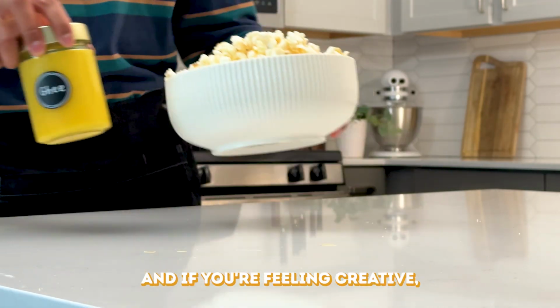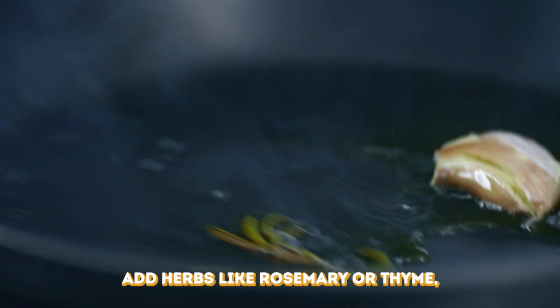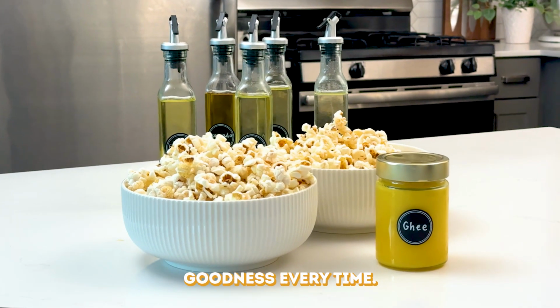And if you're feeling creative, try making an infused oil. Heat up some canola or vegetable oil, add herbs like rosemary or thyme, or go bold with some garlic or chili flakes for a spicy kick. No more burnt popcorn, just crunchy, popped goodness every time. Which oil do you prefer?